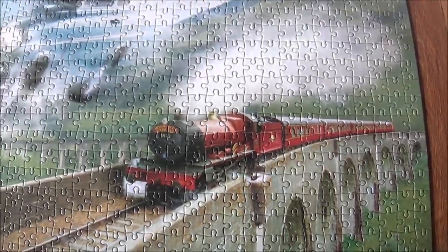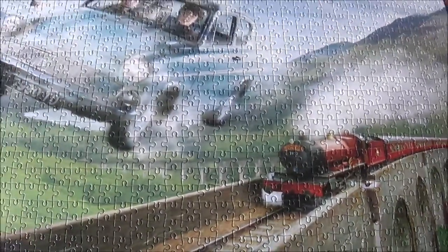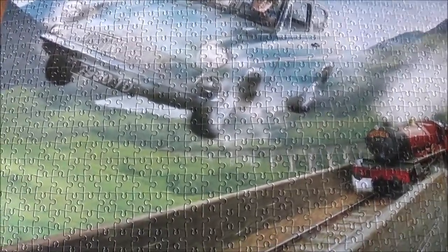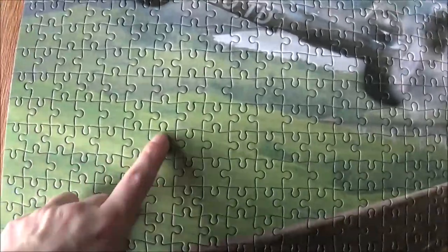And the quality was alright. I avoided the Wizarding World jigsaws because I thought they had a bad quality, but it wasn't that bad. And they had a nice variety of pieces. So, yeah, that was nice.